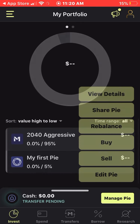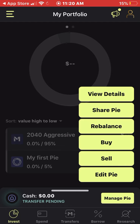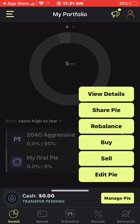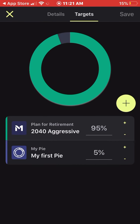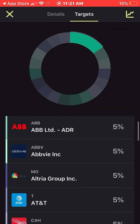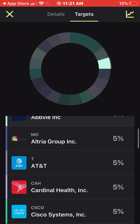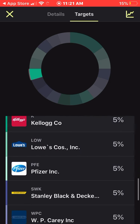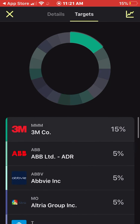So let's see here, manage the pie. There we go. Let's see here, edit pie. Here we go. So I can come in here and say that my pie that I created down here, if we click on targets at the top, it has all the ones. I did a search for the top dividend producing companies and came up with these companies: 3M, AbbVie, Altria, AT&T, Cardinal Health, Cisco, all blue chips basically, right? Johnson & Johnson. These are the ones that spin off pretty good dividends.